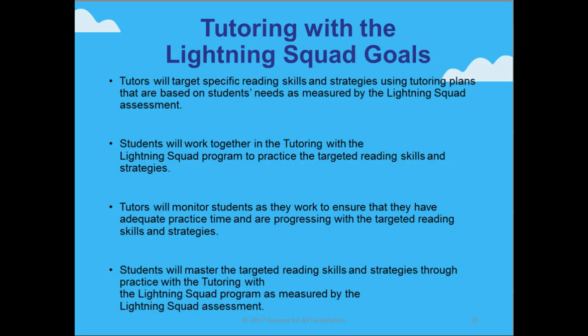So our goals with Lightning Squad is we want specific reading skills and strategies targeted using the tutoring plans that the program develops to meet the needs of each student. That the tutors will be able to help student partnerships work together with the tutoring program to work on those targeted skills, and that the tutors will monitor students very closely as they work, not only to see that they're working in really good supportive partnerships that is functioning in a way that will help both of them learn, but that their time's being spent well on the practice activities and that they are actually progressing to the degree that they need to within the tutoring program. And of course, we expect that students will master those skills and strategies to accelerate their learning and catch up to grade level. And I'll show you ongoing reports that you can use to be monitoring and measuring how kids are doing.